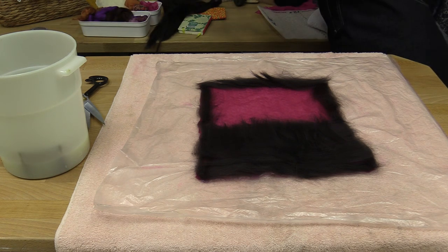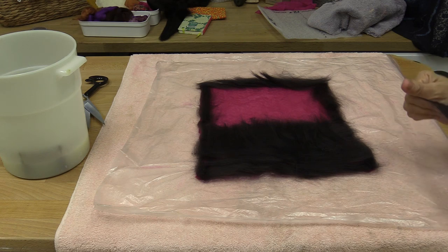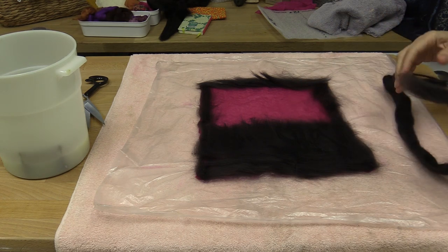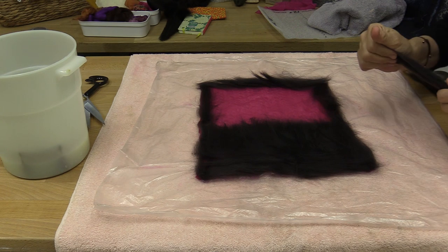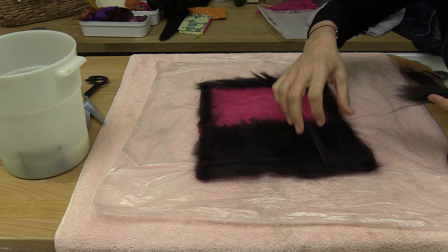Vicki asks, about how much wool would a project like this take? You know what, we'll weigh it when we're all done, but I brought in 1 ounce of this dark brown wool, and I would be surprised if I tapped into that very much at all. Yeah, I would be really surprised.